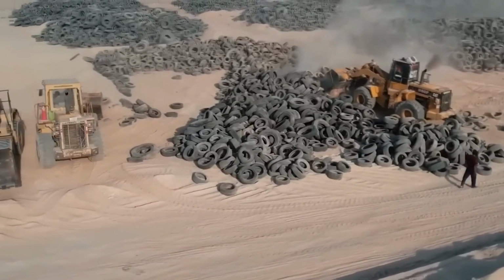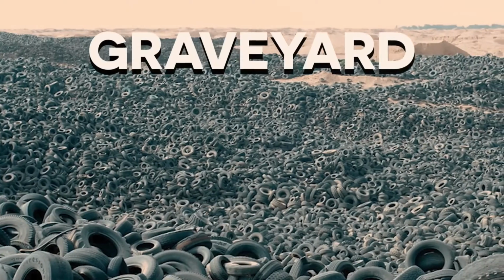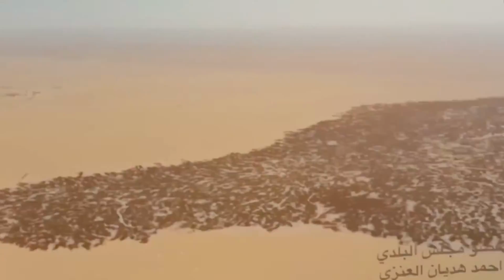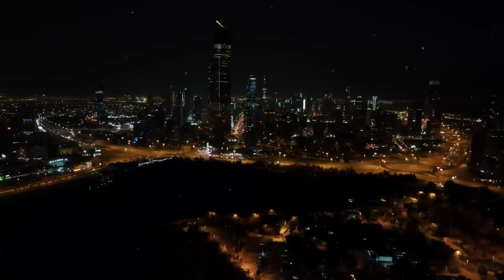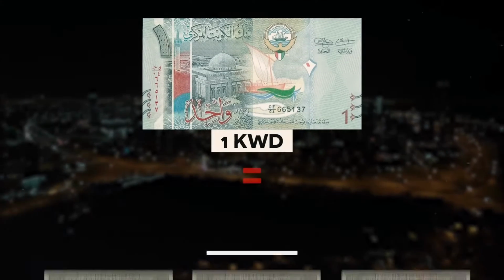Over the years, as Kuwait continued this practice, the tire graveyard has grown to such an extent that it can now be seen from space. According to Kuwaiti government officials, there are approximately 70 million tires in this entire graveyard. Now, Kuwait is a very rich country, so rich that its currency unit, 1 Kuwaiti dinar, is equivalent to $3.3.